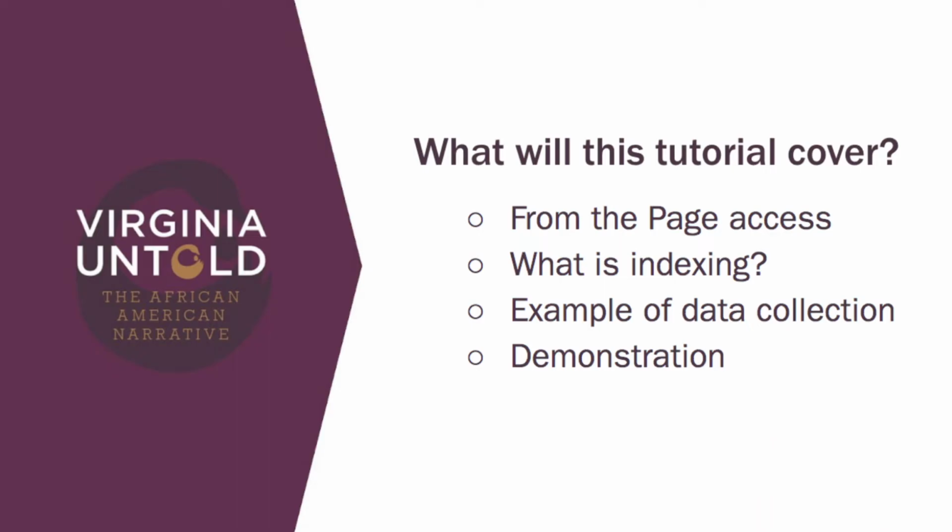This tutorial will explain how to index this new collection on the library's transcription platform, From the Page. I'll describe the From the Page site. I will also introduce the process of indexing and provide an example of how data collections such as this can be applied for historic research. And finally, I will provide a demonstration on how to index a line from a register page.